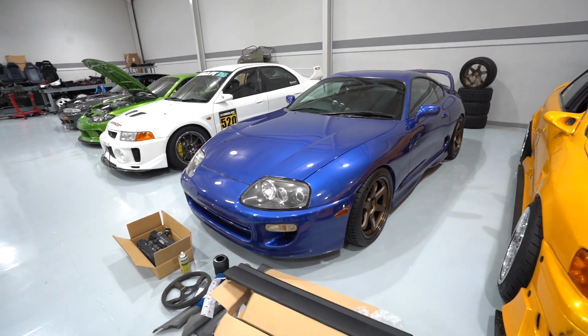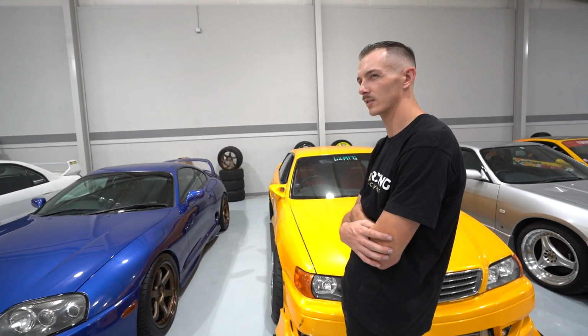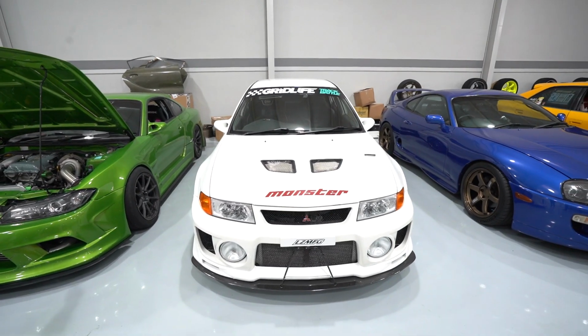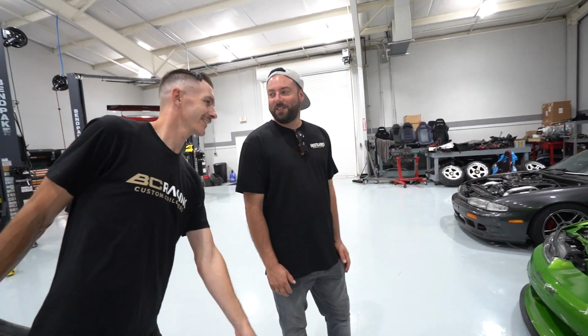Unusual color. I always wanted one, and this one popped up, and it just ticked all the boxes. It was a nice, solid car. Yeah, they're good. So fun. Then the green. This one, I feel sad when you drift this one. Why? Because it's so clean, and every time you drift it so hard, it just breaks in.